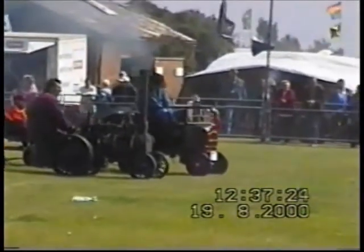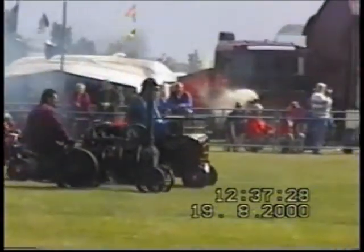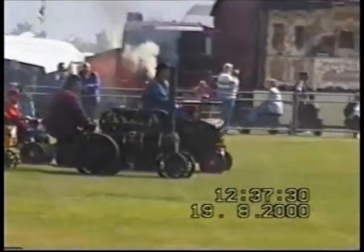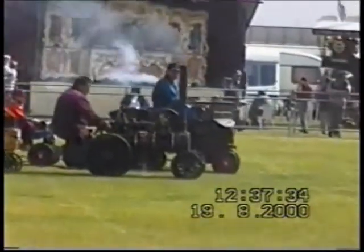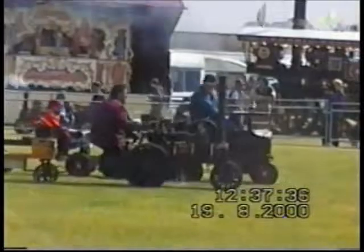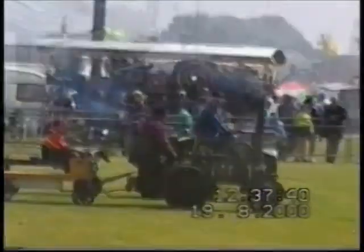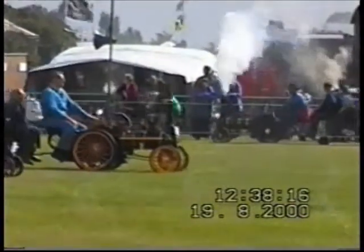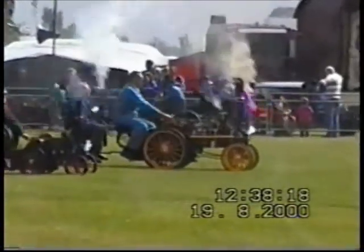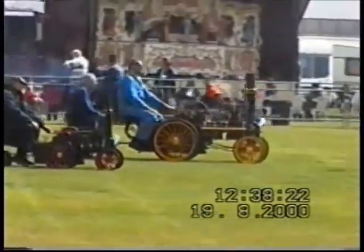378 is a Super Sentinel timber tractor, 4.5-inch, owned by Mr. Davison. And I don't think we've got a timber tractor here today in full size, the same as this. We have a chain drive, I didn't think we had. John Cook from Lincoln, 4-inch scale Foster.